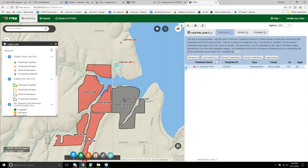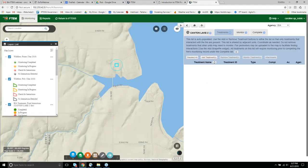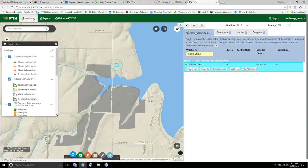So in this case, I'm going to go ahead and say I'm going to remove that treatment. It'll ask me to verify that. It'll tell me what I'm doing. I can say yes, remove the interaction. And that treatment will disappear, and suddenly there's no treatments for the Canton Lake 2 fire. If I go back, you'll notice that the Canton Lake 2 fire has now turned from red, which means check for interactions, to gray, saying no interactions detected.